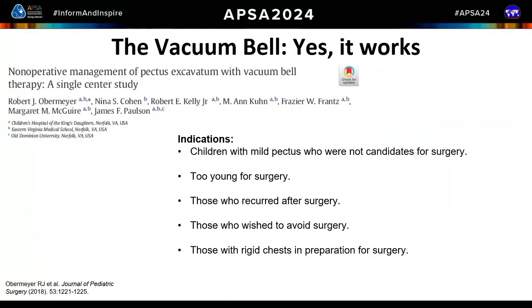And obviously a lot of you are familiar with probably one of the largest studies out there, the Obermeyer and colleagues, 115 children analyzed retrospectively. Again, it was offered to children who had too mild a Pectus to be candidates for surgery, those who were too young, those who recurred, and those who wished to avoid surgery, and some children who had a very rigid chest wall that they wanted to loosen up before surgery began.